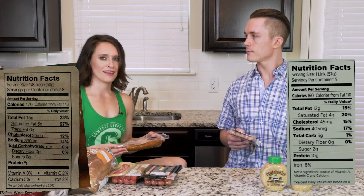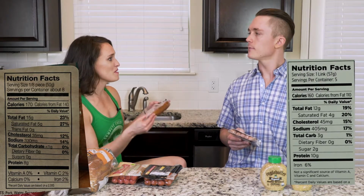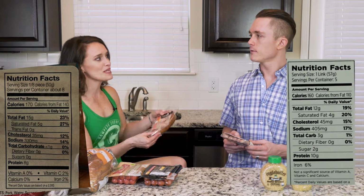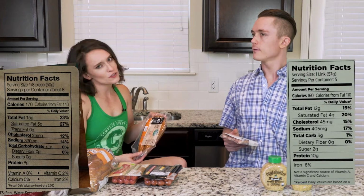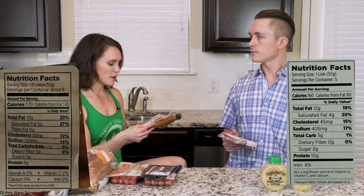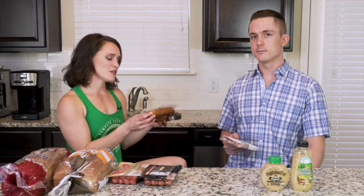Well, there's a little trick. They can say 0 if there's less than half a gram per serving. So if it says 0 on the label, there could still be half a gram per serving of whatever the thing is that they say is 0. It's a little trick that they can do. It's a legal trick.